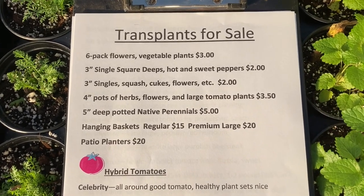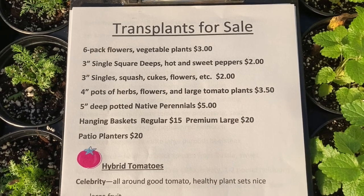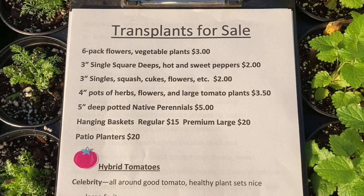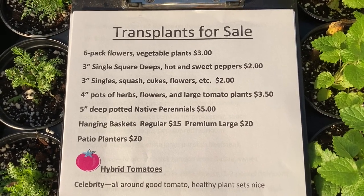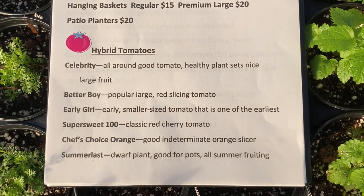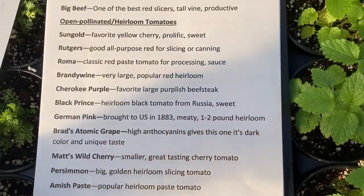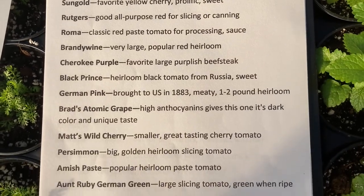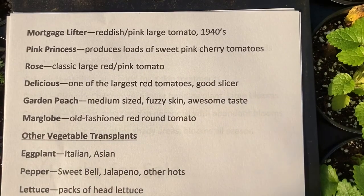So here's our price list for the plants. We haven't gone up since last year. So same prices, we're required to pay tax, but we just include that in the price. So these are the prices we pay the tax. And we have a list of tomatoes we have. This is probably not all-inclusive. I normally have some that are not listed. I try to update this every year.